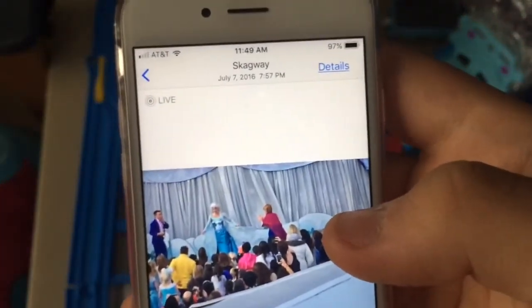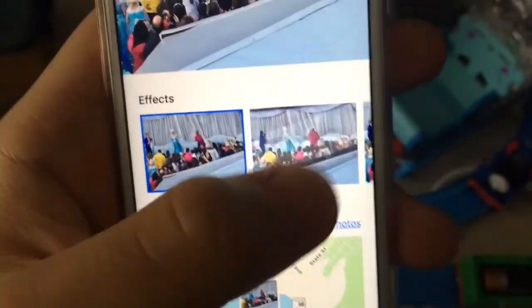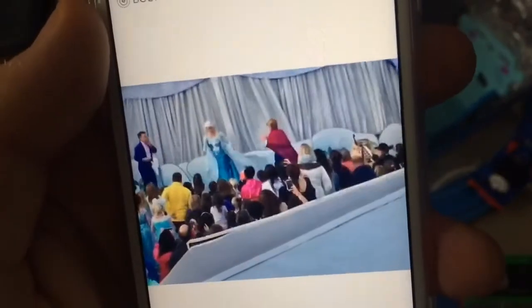So, next one, new live photo effects. When I go into my live photos here, this is one I took on my last cruise, near Alaska. So now you have new effects. I have this normal, but if you want to add effects, you can do loop. See? And now it repeats. If you want it to bounce, you can click bounce. Like that.